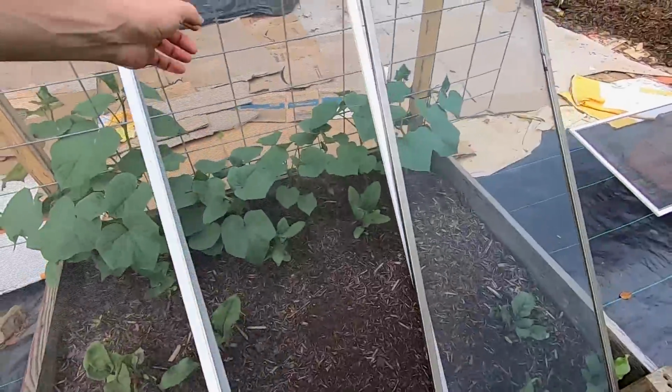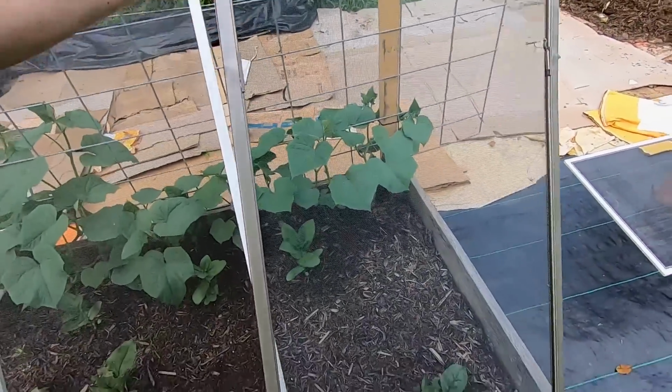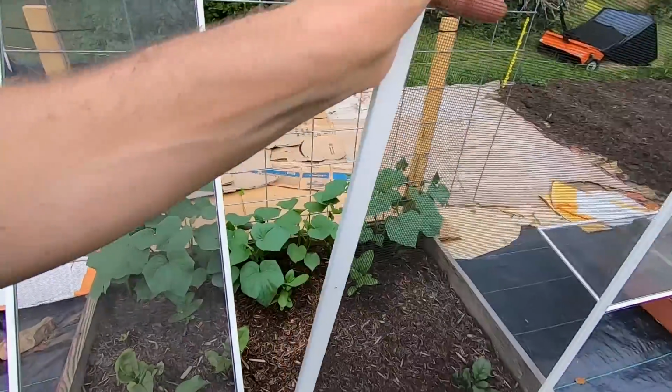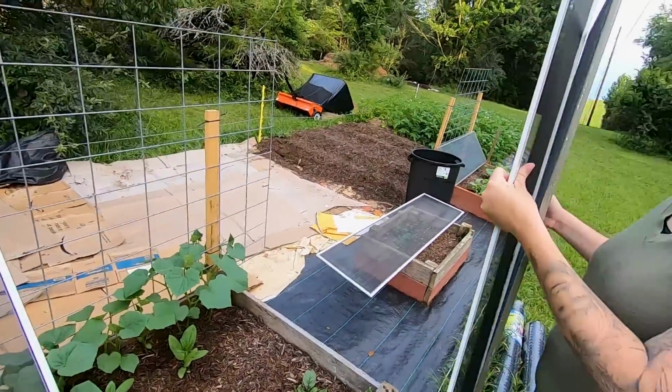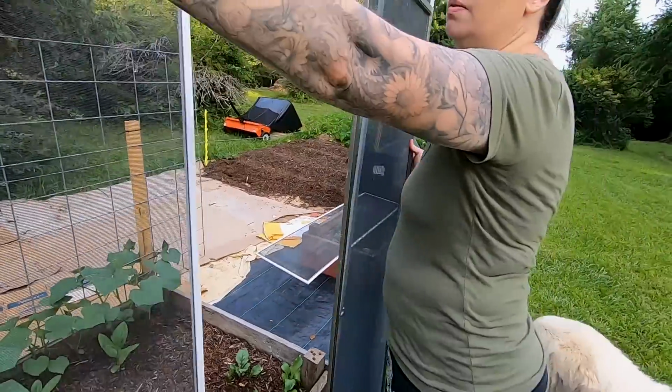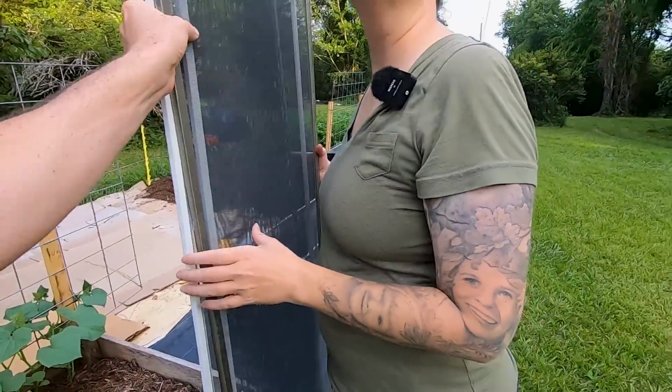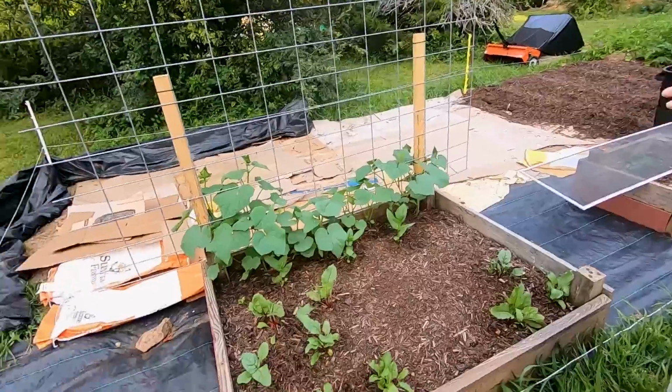So I'm going to take off the screens from the windows of the house. This does actually help provide a little bit of shade for them. Actually, I'm going to hold them because you're going to talk. What am I talking? Oh, we were talking about this.